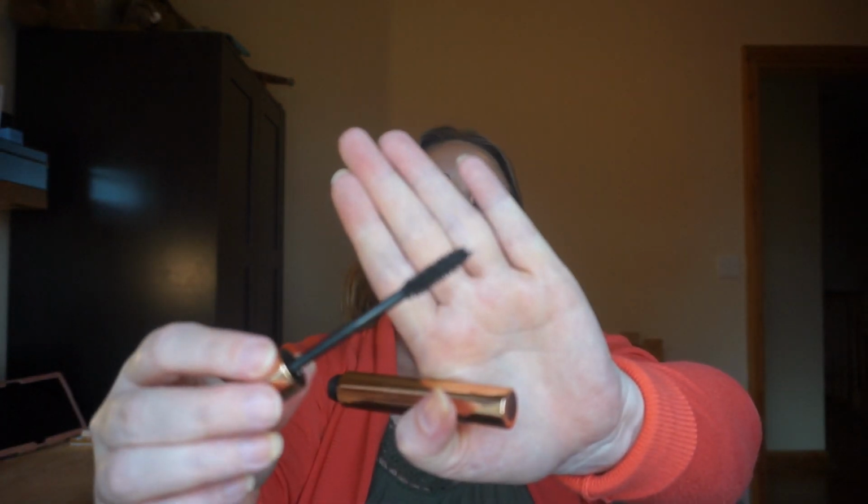Next up is the Charlotte Tilbury Legendary Lashes Mascara, and this is my first empty. So this came in at July 23.27 and it's now down to 19.71. So I've used 3.56 grams of product, and just with this, it's just gone too dry.